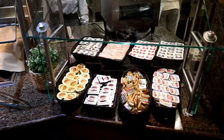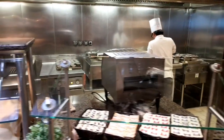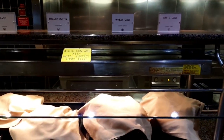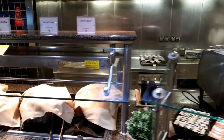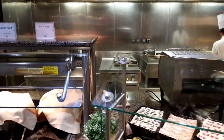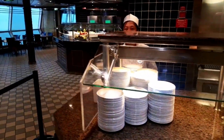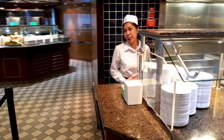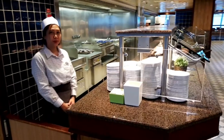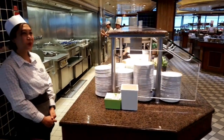we are at the egg station, so you can make a request to have your eggs with your white toast or your wheat toast or your muffins, and chef will do you some eggs, poached eggs, scrambled eggs, fried eggs, and all you need to do is ask this young lady and tell her what you'd like, and she will give you a little buzzer, and when your eggs are ready it will buzz and you can come and collect them from the station.